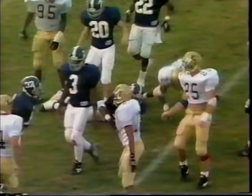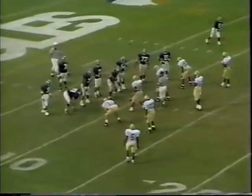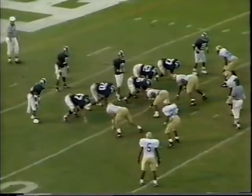Let's see at the bottom of your screen if we can pick these up here, Ben. Chris Wright does a great job just getting up the field. There you go. You see the block in the back right there. And there's another one right there by Chad Holmes, trying to get Jeff Horton out of there. Good calls by the official on that. So now Georgia Southern back at their own 10-yard line, and now they trail by three.